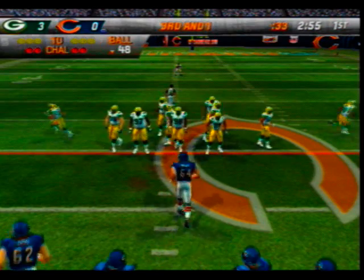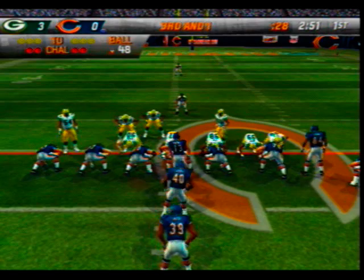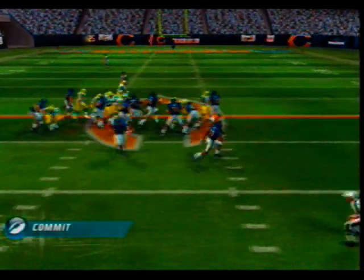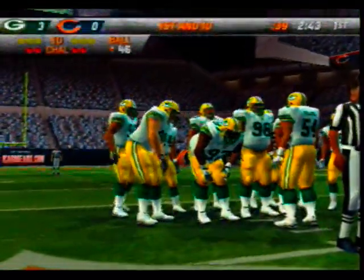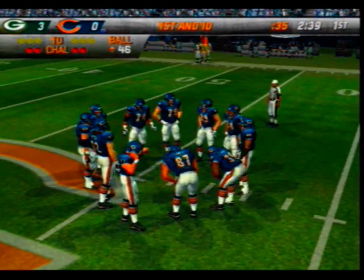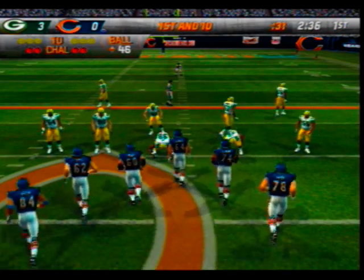Third and maybe one. Tossing it right, trying to get past the sticks. Number 35 is there for the tackle at the 46. That was a perfect call for that situation. You pitch it out, pick up a block or two, and just get what you have to convert for the first down. First and 10. Ball on the 46-yard line.